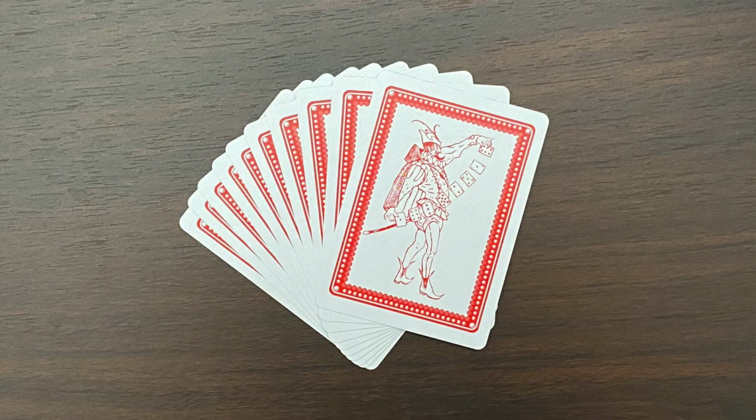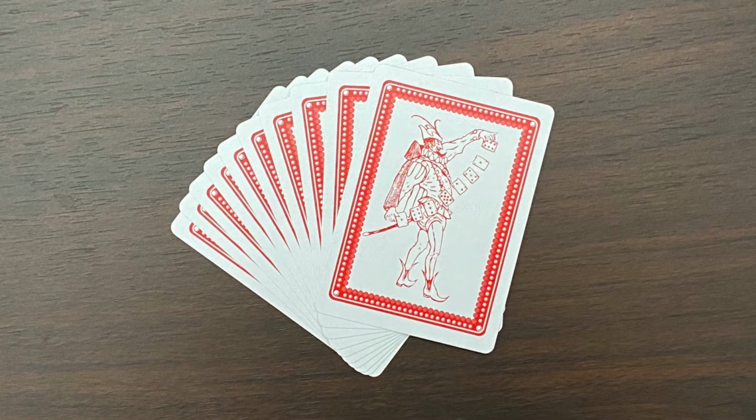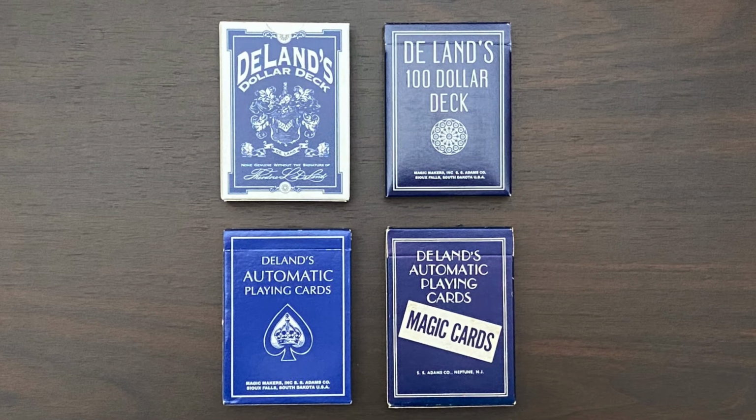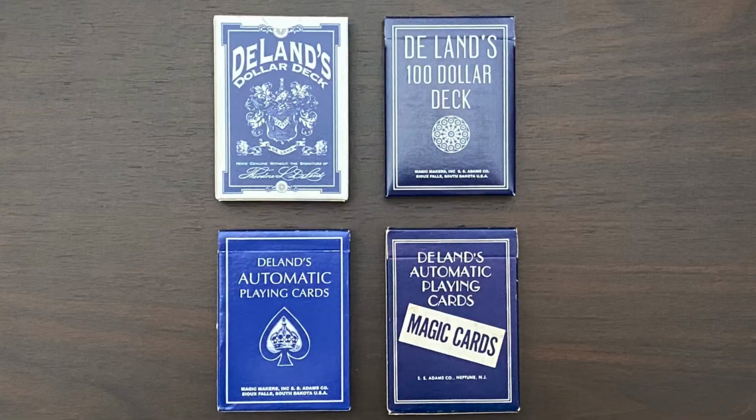This was what's called in the magic world a packet trick. It's a trick that just uses a few cards rather than a full deck. And this particular trick used a few cards that were in a stacked order, and the markings provided the performer with information about the other cards in the deck rather than the card that you were looking at. And Deland went on to use those same sorts of principles in his full marked decks, the most famous example being the dollar deck. Now, the dollar deck is more commonly known as the automatic deck, or simply the Deland deck. The dollar deck was created in 1913.